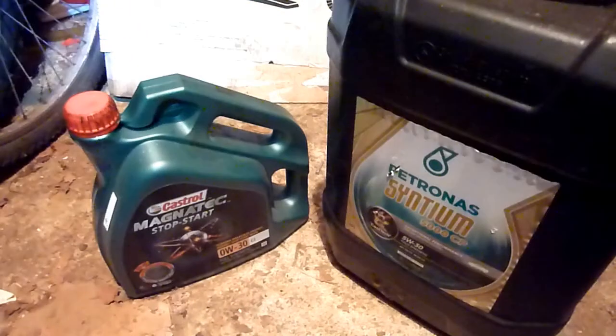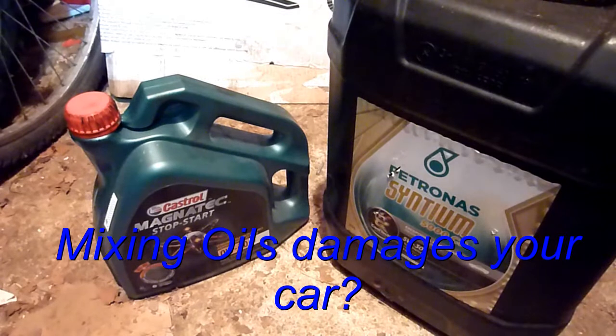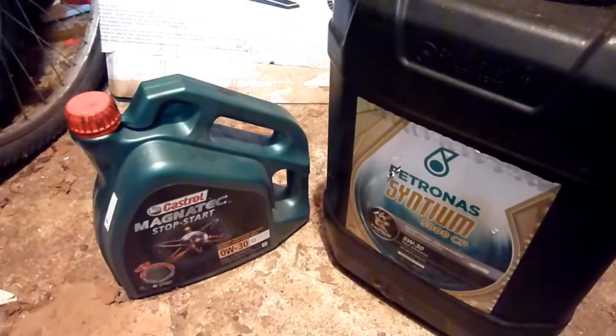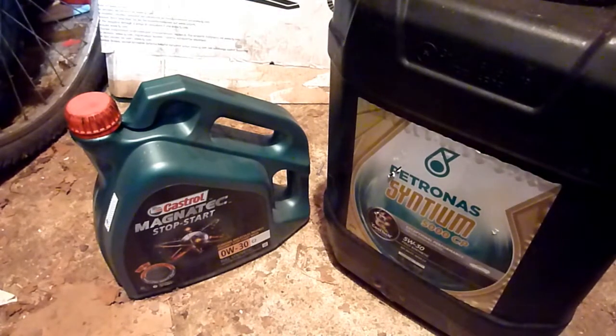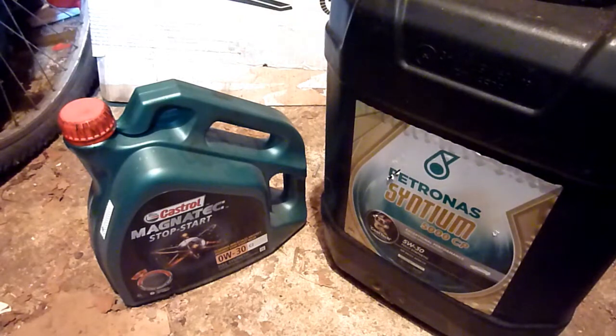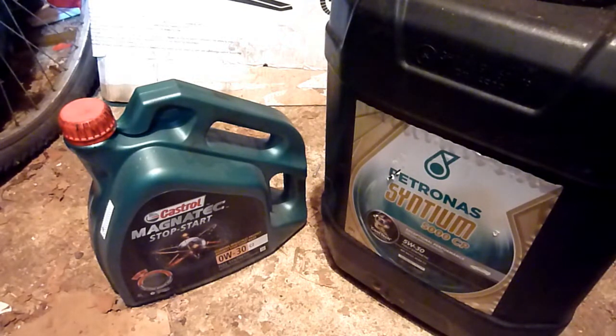Person says, wouldn't mix personally unless you fancy a rebuild. I've been running my cars like this for 30 years, since my Ford Fiesta Mark 1. So I've never had a problem with smoke, sludge, blown head gasket, problem starting, unless it's something like a starter motor, right? So I've never had to rebuild anything because I've done something wrong.